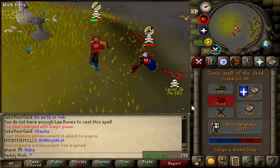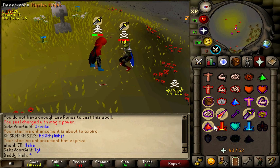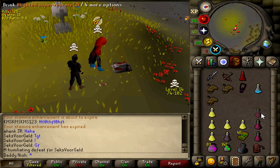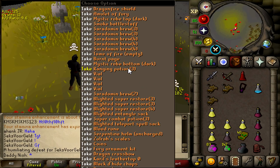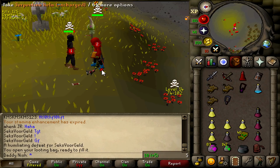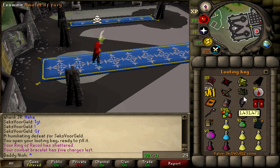Boom! Oh, I got it! Let's go. He went for the spec too, and I specced him through melee prayer. That's what I'm talking about, boys. Let's go. Nice kill, dude. DFS on the floor, on top of the loot pile, looks very nice. 14 mil kill, man. Nice.